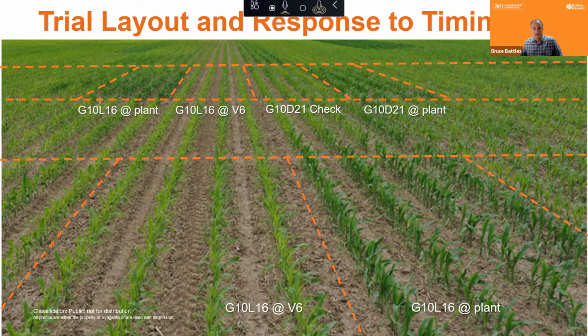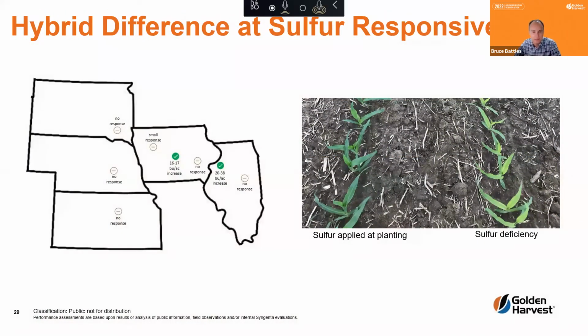So when we look at the results from this year, we did not see a consistent response across all the locations we had, and you can see that in the map on the left. The response is broken down by individual locations, which was not that unexpected. There's a lot of reasons to explain why we got the responses at the locations that we did and why we didn't at the other locations. We had the Geneseo, Illinois site, and the green dot to the right there, you can see was our largest response. We ranged from 20 to 38 bushels, depending on the time of application and the hybrid there.